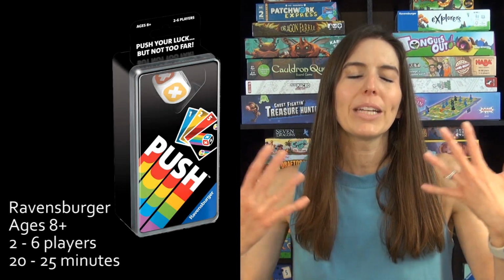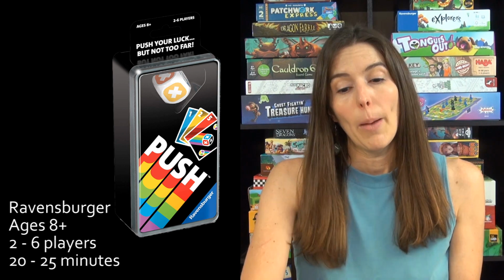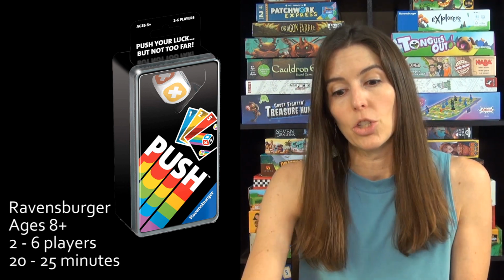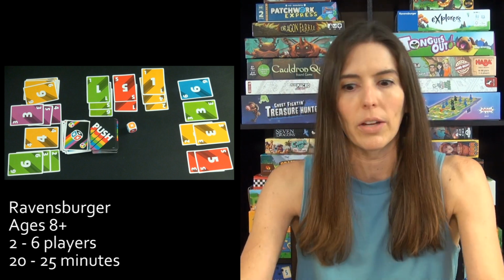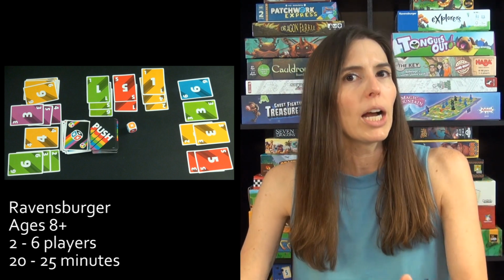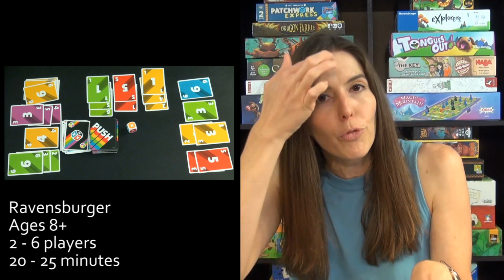Next up, we have Push, which is another family card game that is sure to be a favorite. All you're doing in this game is trying to get the most points by the end of the game, and you do that by flipping out cards into up to 3 stacks in the middle of the board. The only thing is you can't have the same number on a stack or the same color on a stack, or you go bust if you would be forced to play a card out. So you're trying to push it so you get enough points, but stop before you go bust.